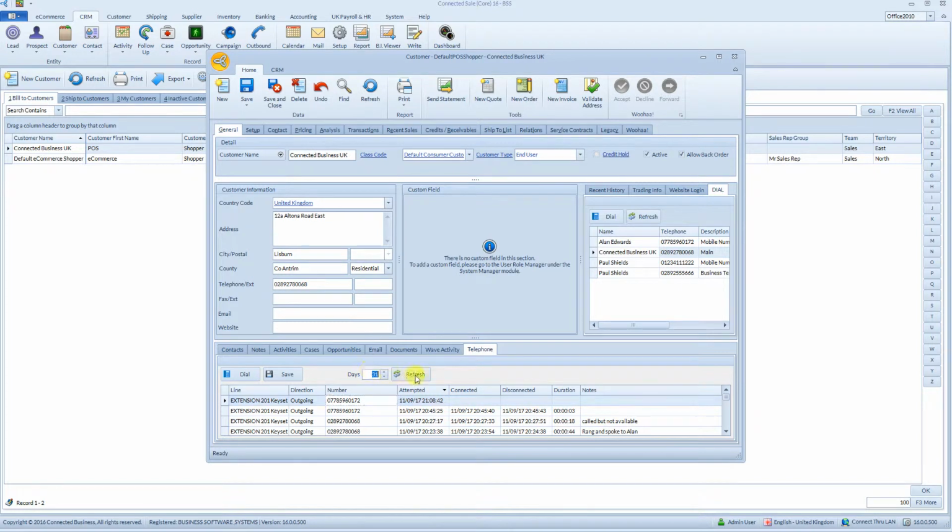But if I went back there and said I wanted the last 2 days, and refresh that, that'll only look at the last 2 days calls. Whereas if I went 5 days, refresh, last 5 days calls. So I've got a track record. If you notice here, we've got notes as well on it.